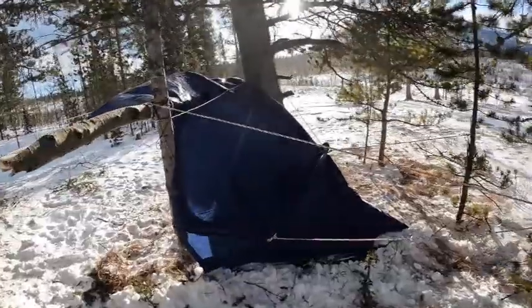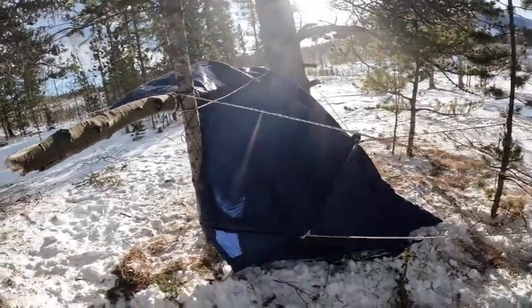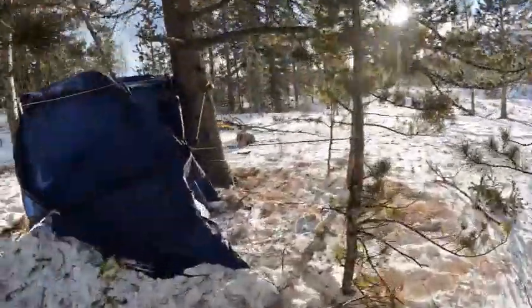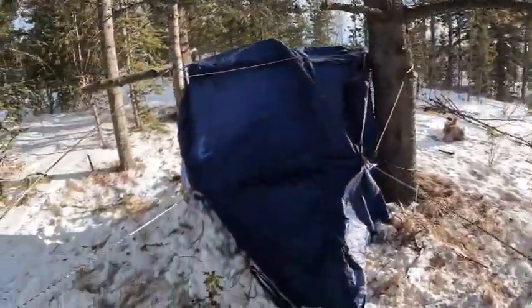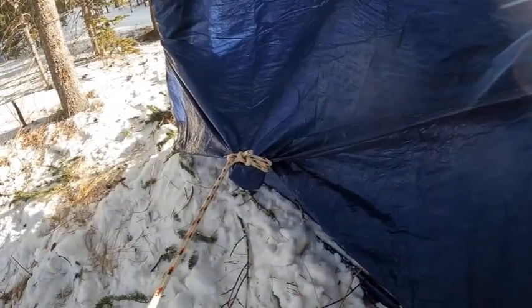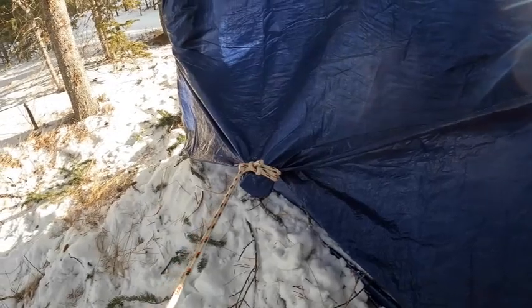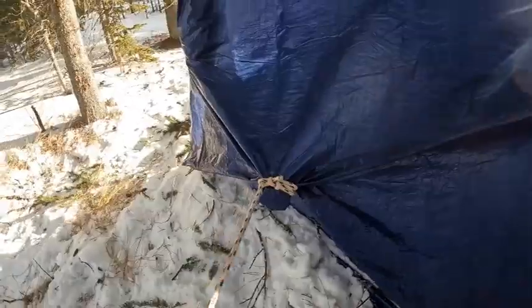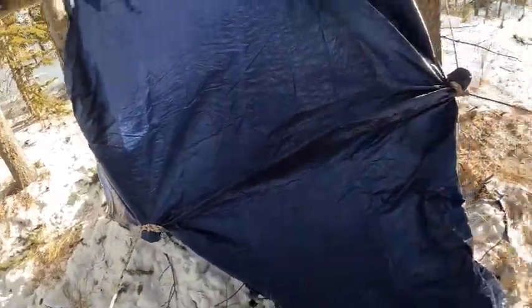So the bulk of the shelter is finished, which is very exciting. Got the backside here. So these little buttons that I made are just rocks, and I clumped them up in the tarp and then tied around them so that way I could pull the bulk of the tarp out to give me more room in the shelter.